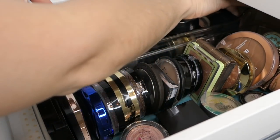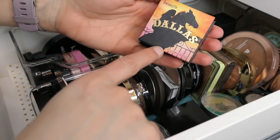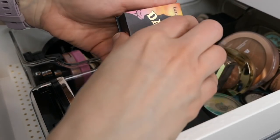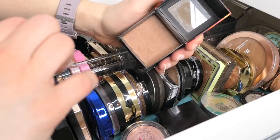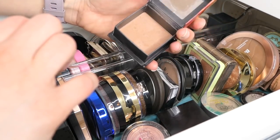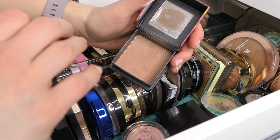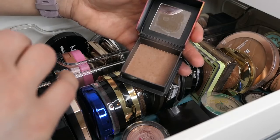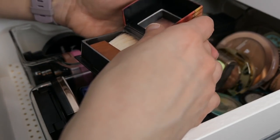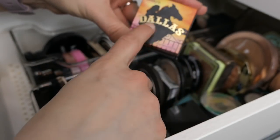Okay, so first shout out. This is an oldie but goodie. This is the Benefit Dallas blush. And this is old school, but I'm pretty sure it's still available. And there's a lot of Benefit blushes at Sephora. I really was looking at that 3-pan one that's like the mini Cheekathon, and I wanted the one with Cookie, but it's sold out both online and in the store, at least when I went to get them. But Dallas is really nice.